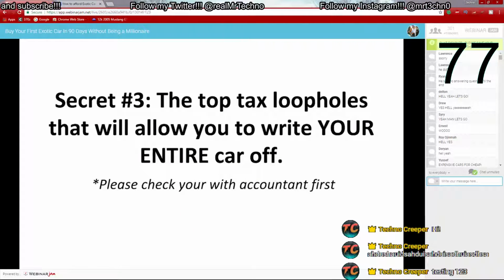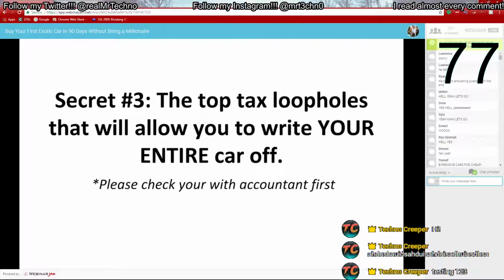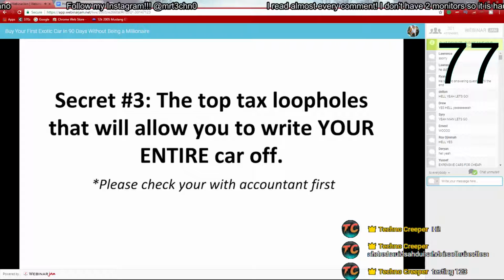Alright guys, so here we are with the third secret: the top tax loopholes that will allow you to write your entire car off. Things that people are not talking about. We're not talking about business usage and writing off your mileage. We're talking about a really secretive way that people have been getting away with for years, writing off entire cars, entire exotics, no matter what they cost.